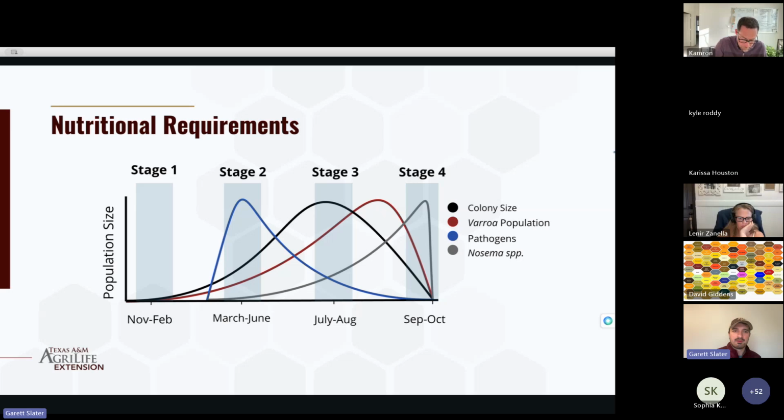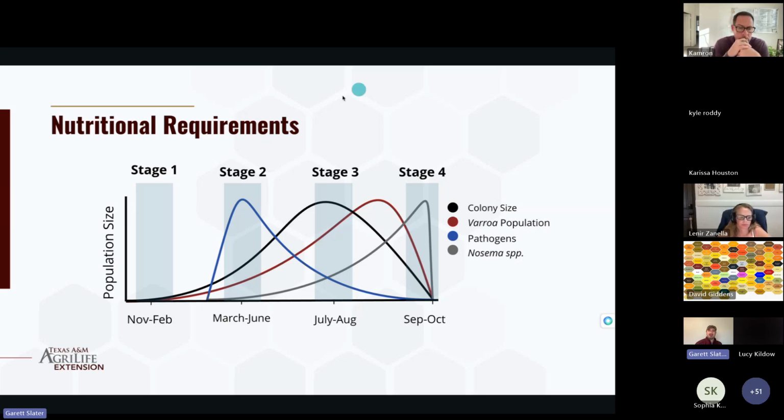So what are the nutritional requirements for bees? I know I showed this graphic, I think, last week or a few weeks ago, but it's really important to know the major life stages of a honeybee colony throughout a year and to try to understand at what stages the bees need nutrients like pollen and nectar, and at what stages the bees are fine and you don't have to worry about feeding. And so honeybees go through, like I mentioned, four major stages, stage one, two, three, and four. And so for stage one, this is pretty much the dormancy phase for bees.